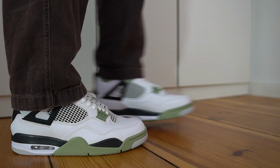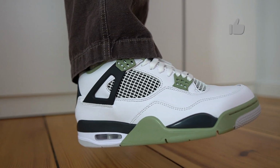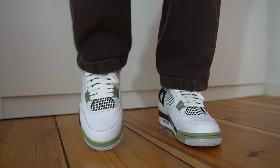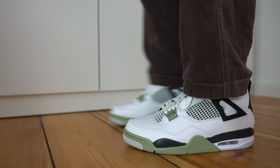And as far as sizing goes, I did get this pair in the biggest size possible, which is a men's 10.5, thinking maybe I could try to fit in them, but unfortunately they do not fit. Jordan 4s are already a pretty uncomfortable shoe in my opinion, so wearing this a half size down just makes this very uncomfortable for me.